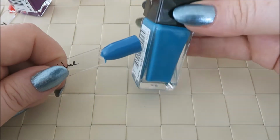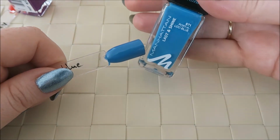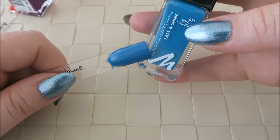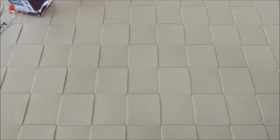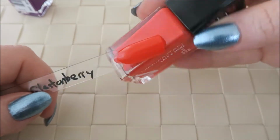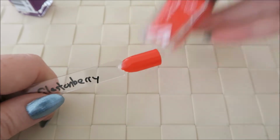Then we have this blue, which has a drop of green in it. The names are not on the back on these ones, they're on the front. This is called Portaloo Blue. Can you hear that fly buzzing? I hope not. And then the red is Glastonbury. Beautiful bright red, very close to Cajun Shrimp by OPI.